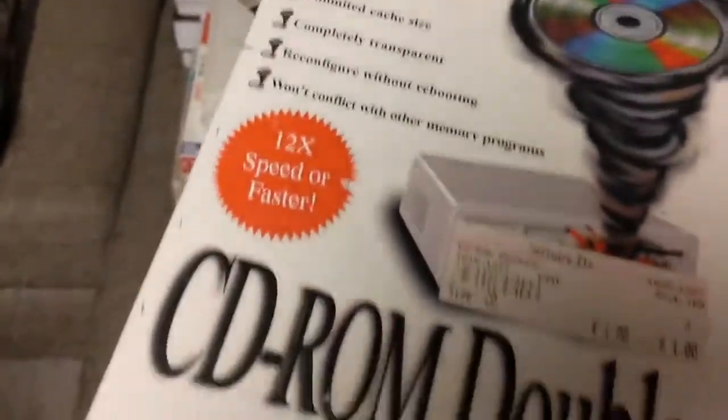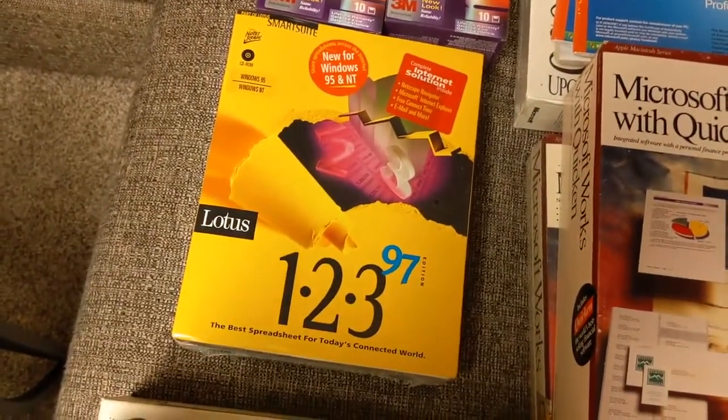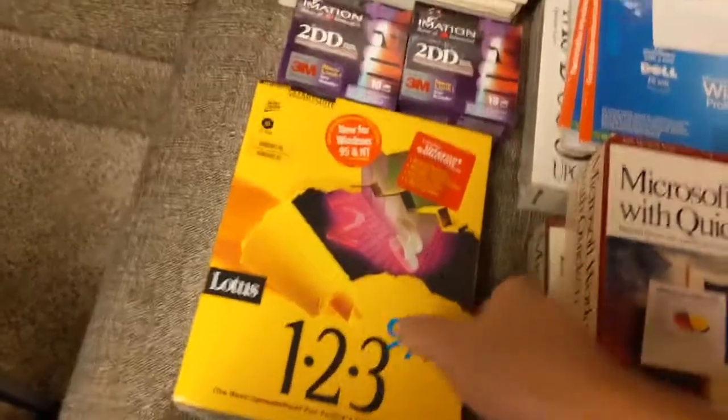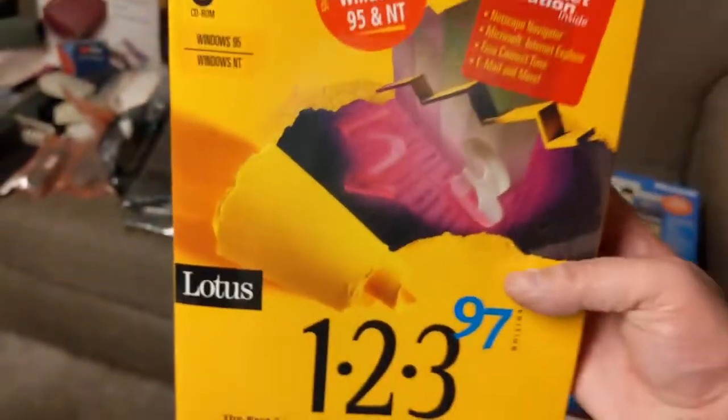8x. That might be faster. So I'll have to see what junk that is. It's a super light box too. Lotus 123. I picked that up. Man, I don't know. I love office software and productivity software.